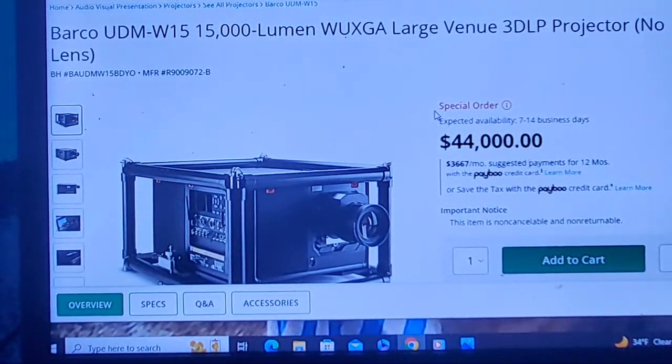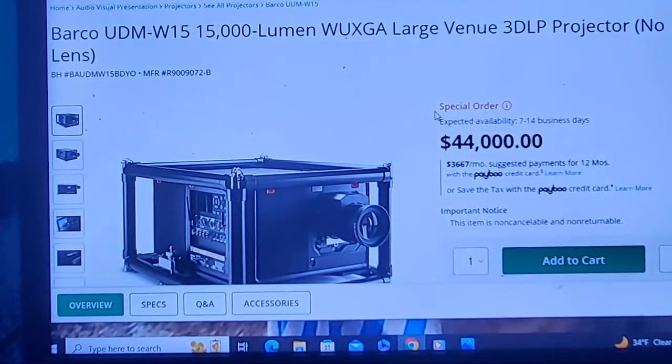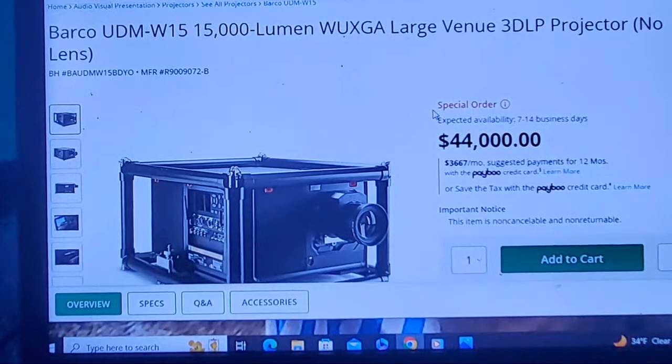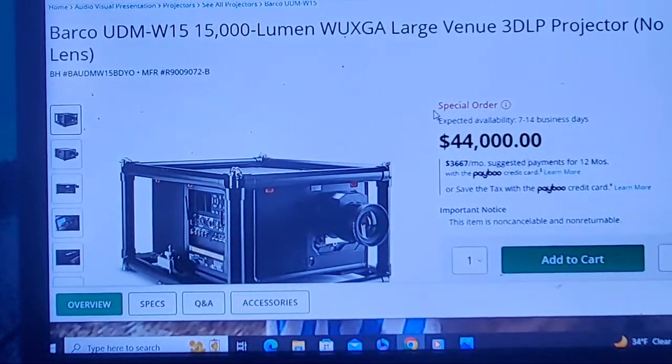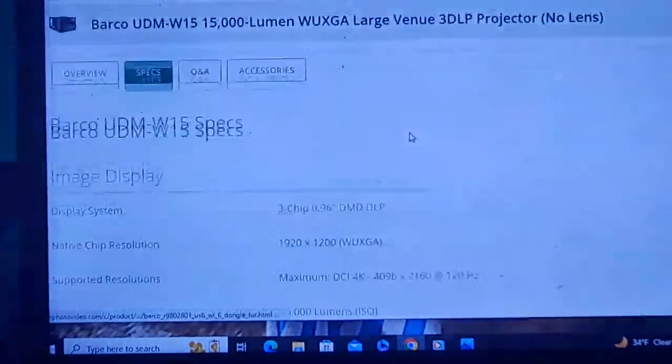And this projector is 15,000 lumens. The projector we saw back there was 20,000 lumens for something like about $400 or $500, I was thinking they wanted for it. That's how much a 15,000 lumen projector will cost you. And they don't come with lenses, by the way. When you buy them, there's no lens included. You have to buy the lens separately. That's probably another $10,000 or $15,000.